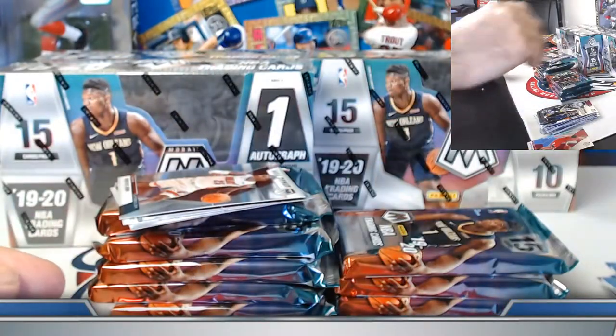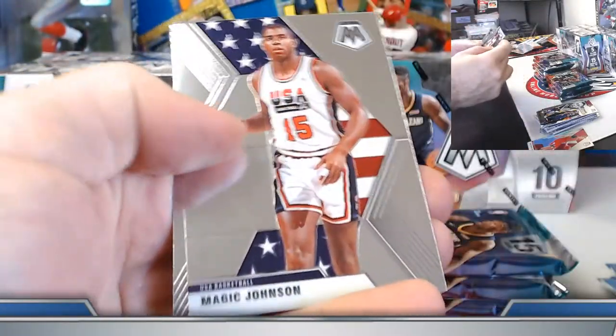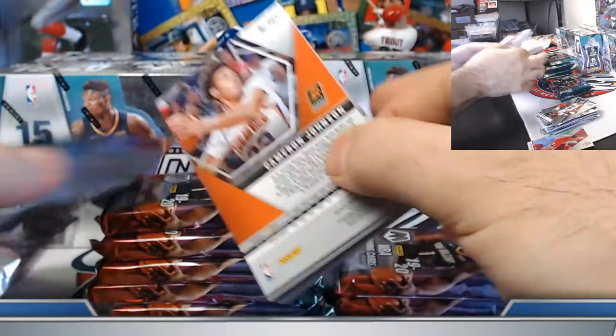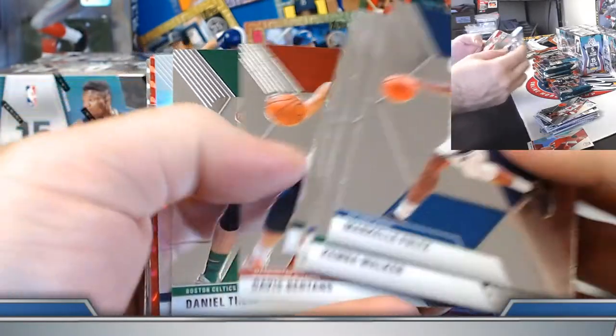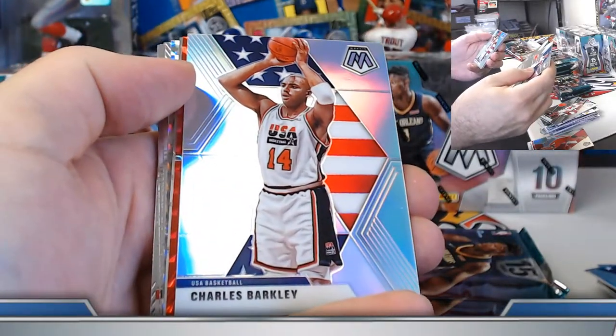Kyle Lowry. And the rookies. Kendrick Nunn, nice. Luka. Luka Select. Little Junius. Oh, Charles Barkley, USA.